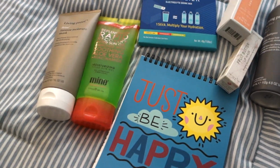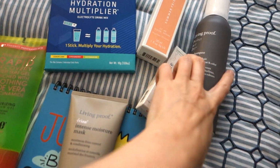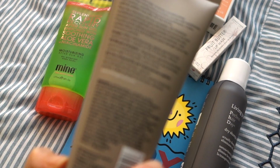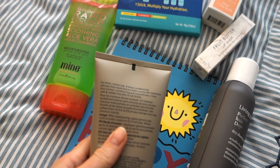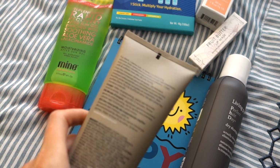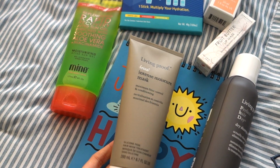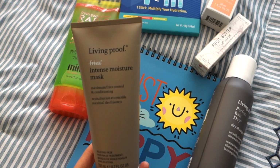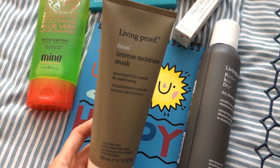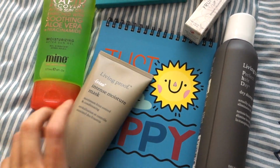Also, I got my FabFitFun box in today, and this is some of the stuff I got. I got two Living Proof products, which I'm really excited about. The dry shampoo and then this mask. Although, I'm reading the back of it, and it says it's for thick, coarse hair, which I do not have. So I'm hoping that if I just do a tiny little amount, it should work fine, but we'll see. I'll test it out and let you guys know in a later video.